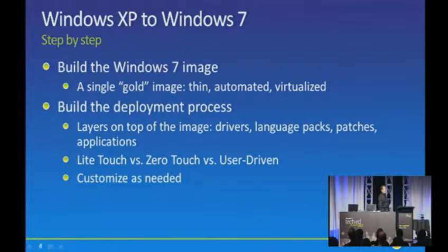What did I want to talk about? First off, how many of you divide up your responsibilities between the team that's responsible for creating the image and the team that's responsible for deploying that image, so that they're two different groups of people? Okay, not too many of you. That typically would represent the larger enterprise, but even for smaller and mid-sized enterprises, you want to at least think about those as two separate processes.